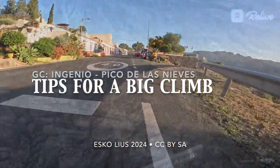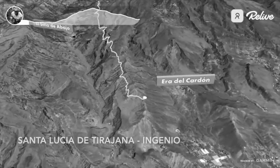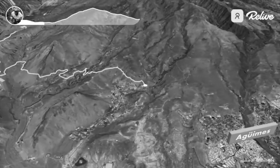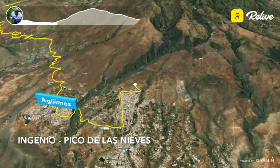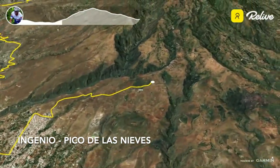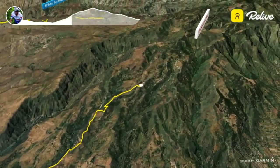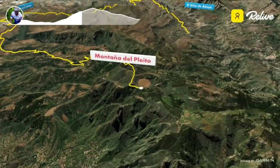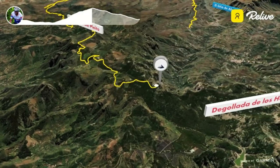Our base camp is the village of Santa Lucia de Tirajana, so that's where we will start. I won't go into the beginning of the route on this video. You can check that out in the GC trailer video. Of all the routes leading to the island's highest peak, the one starting from Ingenio is the toughest. What makes it so is about 4 kilometers of steep climbing right in the middle.